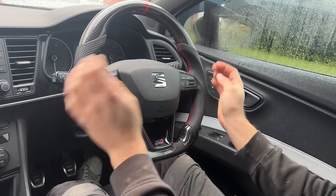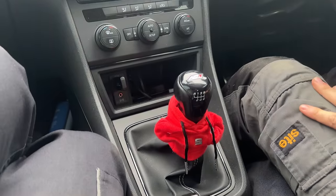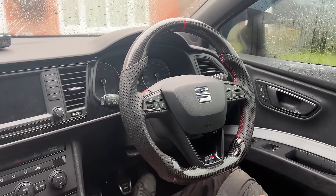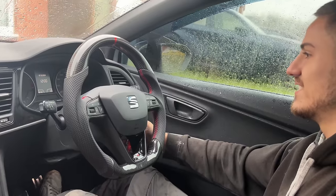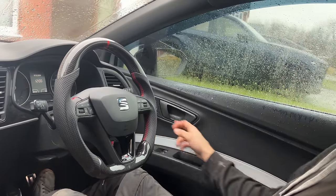Oh yeah! Bad boy steering wheel with the bad man. With the wicked bad man. Oh man, it's just red Seat everywhere. Red Seat, red Seat. Is it going to blow? It shouldn't blow. Blow!